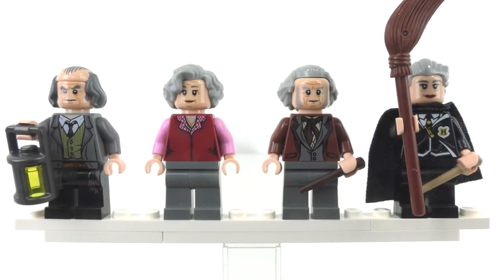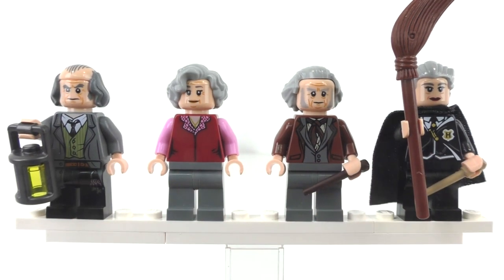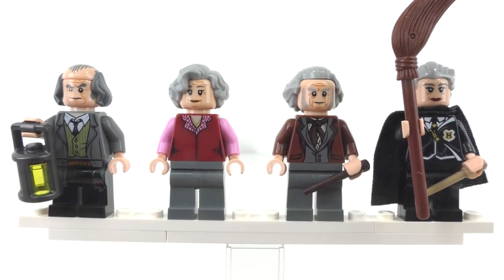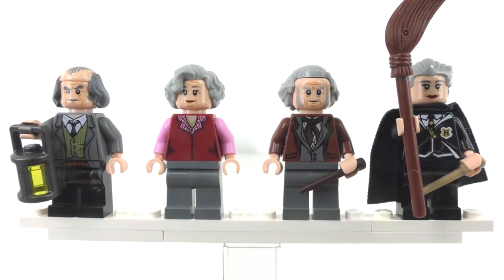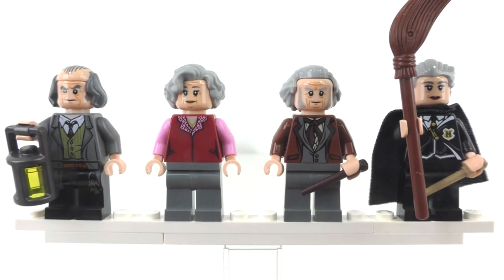Looking at some of the other characters included in both the sets right here, as well as within the promotional items, we have Argus Filch right here, which was the second time that we got him. We got him before within 2010. We got the Trolley Witch for the very first time in LEGO form. We have Mr. Ollivander for the second time. We got him previously within 2011. And then we have Madam Hooch right there for the third time in LEGO form. Very nice to see her return.